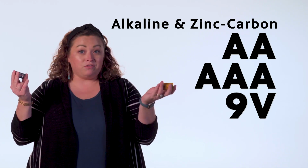So let's talk about some common household batteries and how to safely get rid of them. These are your everyday batteries, AA, AAA, 9-volt. They power remotes, clocks, toys, you name it. Most communities allow these in regular trash, but the EPA recommends recycling them when possible. What do you guys do with these?